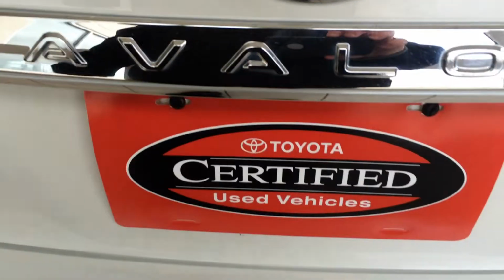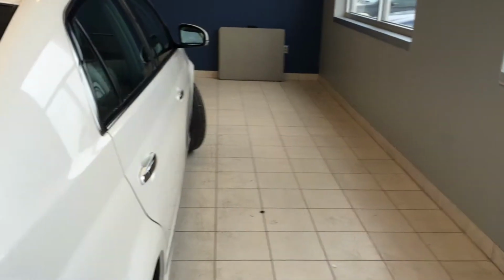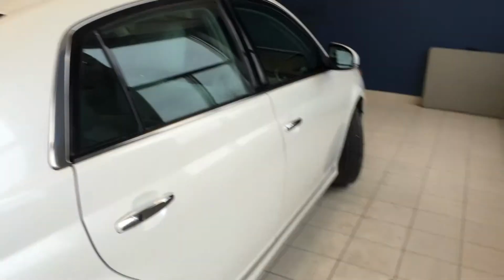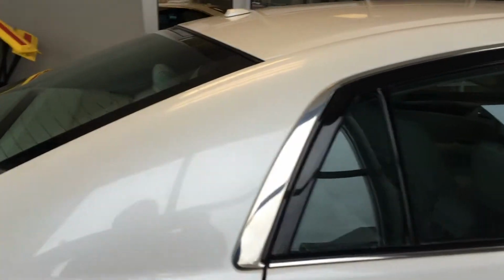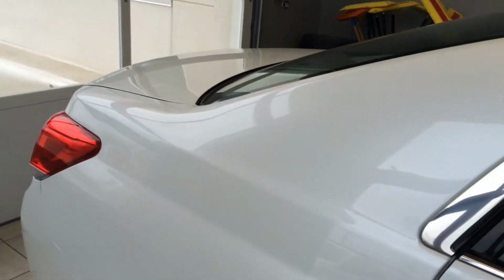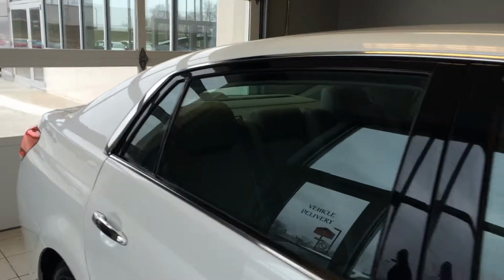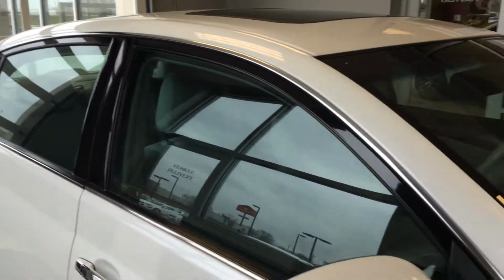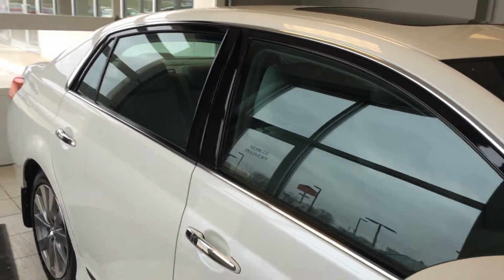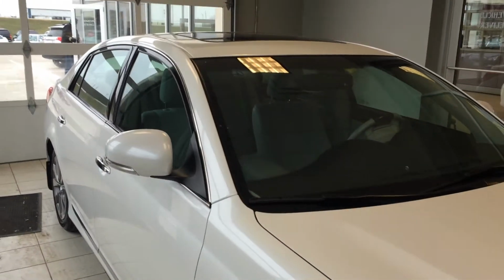Now, as you can tell, this is a Toyota certified used vehicle, so it's going to add additional warranties, roadside assistance for a year that you can talk to your sales consultant about. Once that is done, this vehicle will also be eligible for our lifetime powertrain warranty, which comes to you at no additional cost. So it adds a lot of value, adds a lot of peace of mind to a purchase or investment you make here.